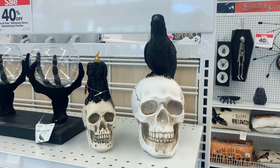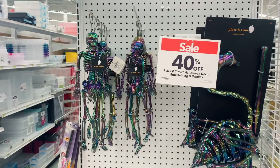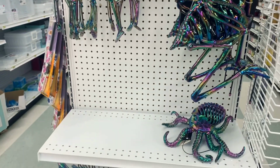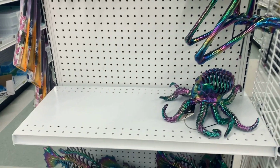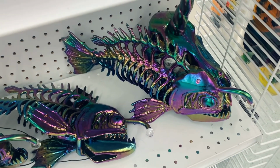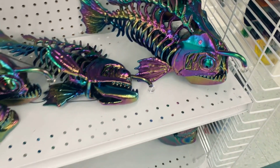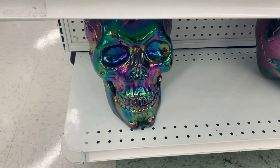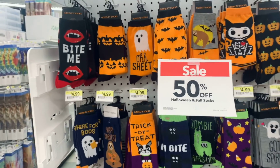A little crow on top of a skull, a candle on a skull, and then their oil slick collection. Not my favorite, but to each their own. I did see this same lanternfish at home, but not in the oil slick. And then some larger oil slick skulls were really cool.